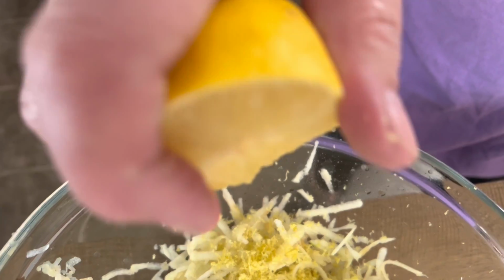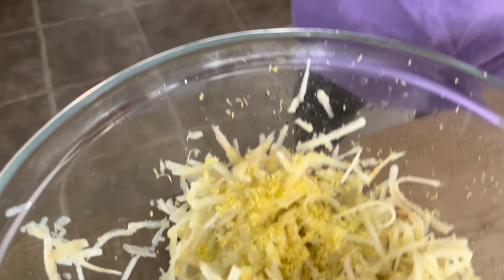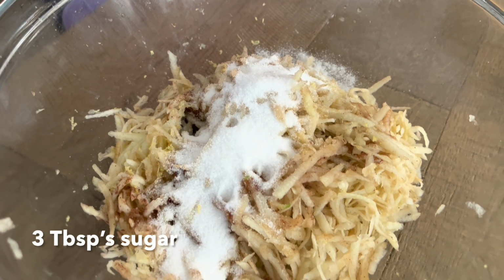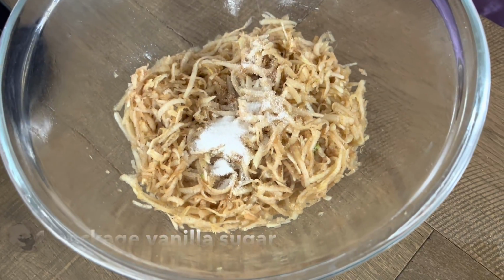Now we're going to add in 1 tablespoon of lemon zest, 1 tablespoon of lemon juice, a couple of dashes of cinnamon, I'd say about maybe a teaspoon, and then we're going to add in 3 tablespoons of sugar and 1 package of vanilla sugar. Then we're just going to mix it all together.